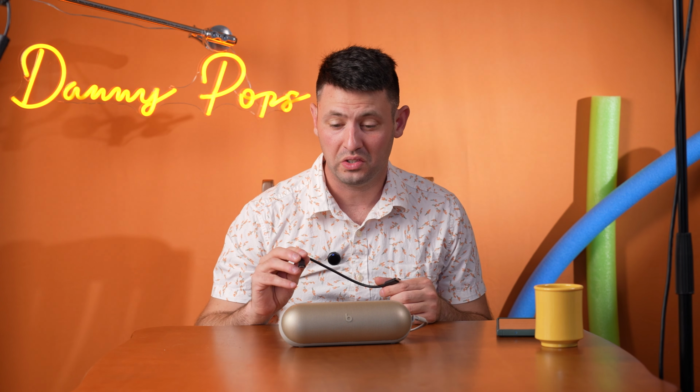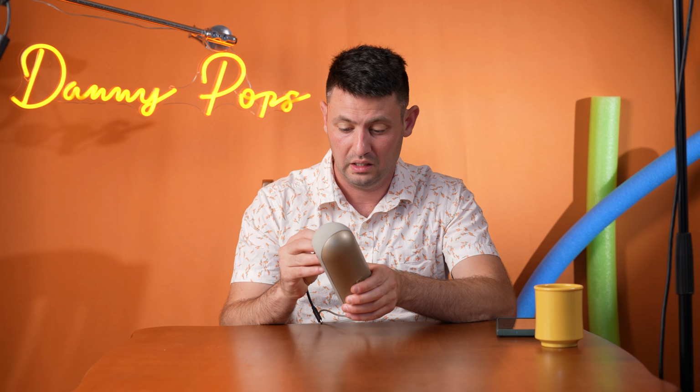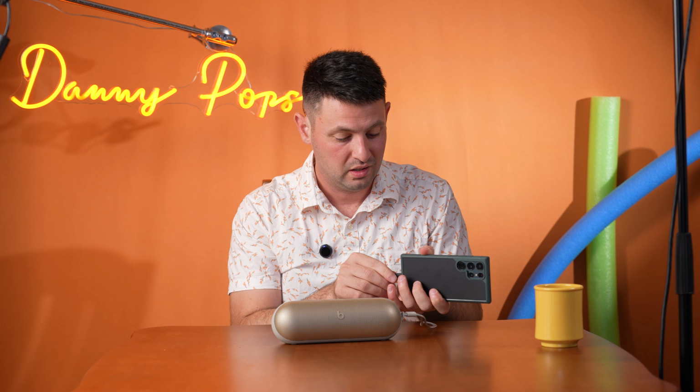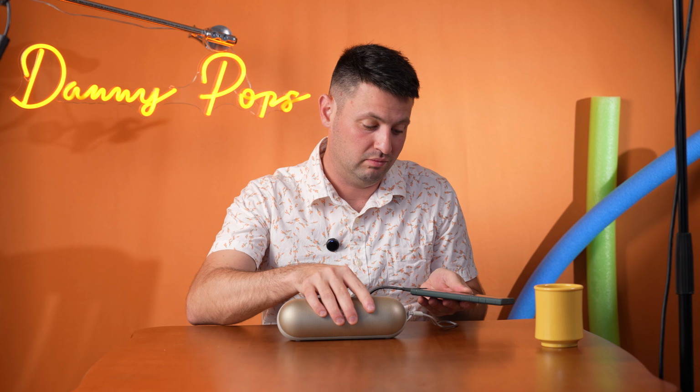So you can play lossless audio with this. So let's take a listen. I'm gonna hook this directly up to my phone and we're gonna see if this sounds any better compared to the original track. Oh, wow.